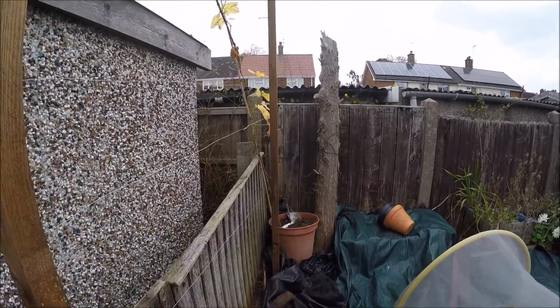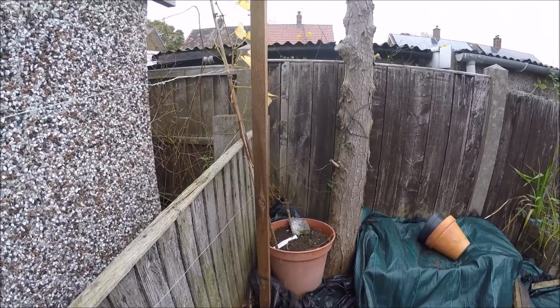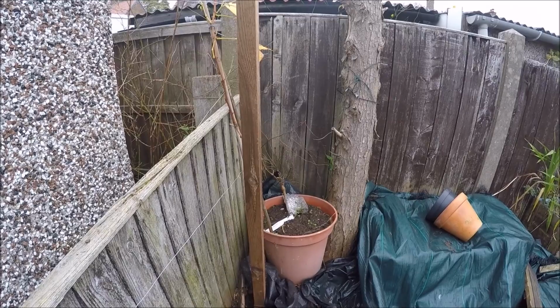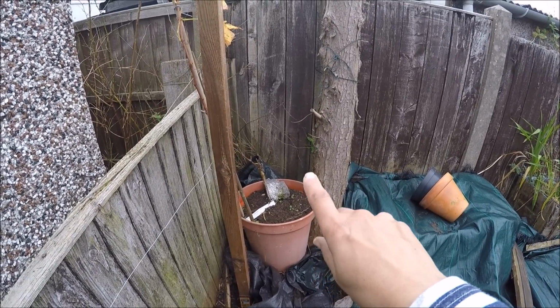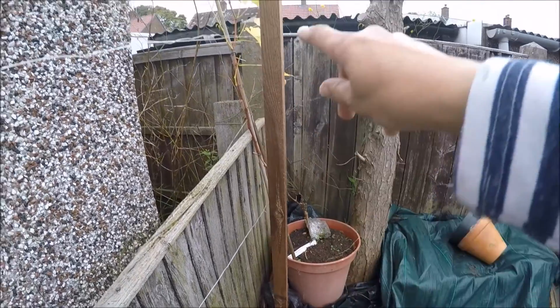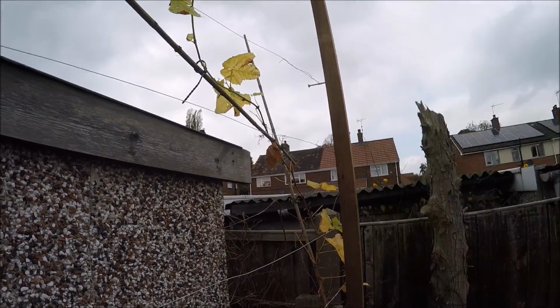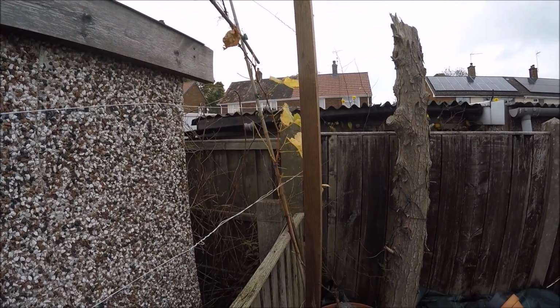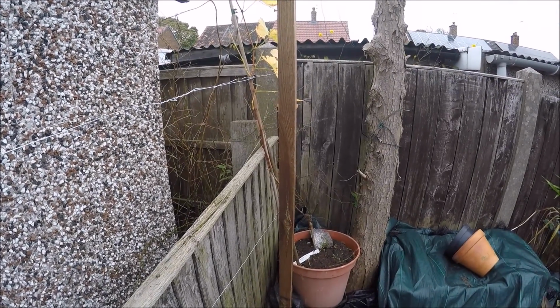And I've got this post in, but I have to save myself wobbling. I'm falling all over the place. There's too many pieces of wood down here. I've not got that into the ground yet, so I've not fastened it to this post. I've left its canes in just temporarily until I can get it into the ground, and once I can, it can be fastened to this post.